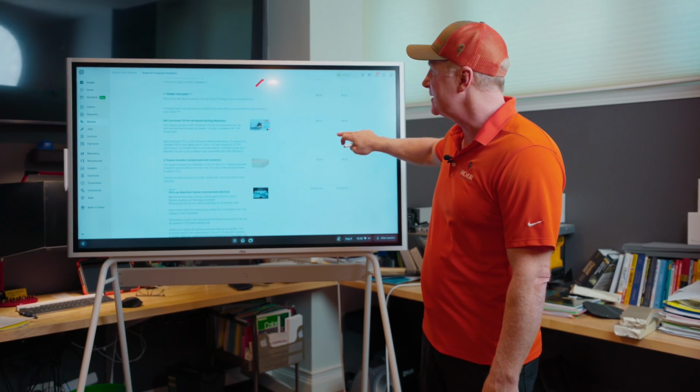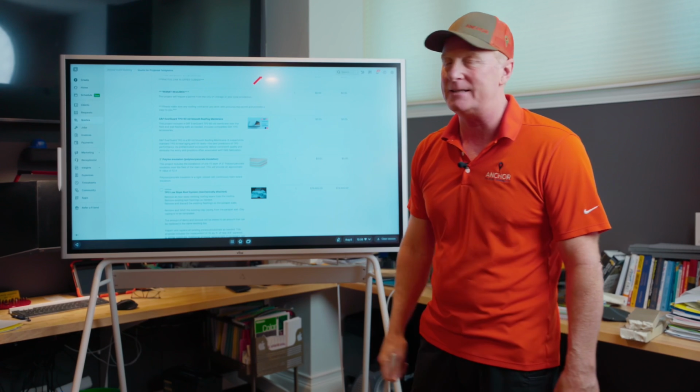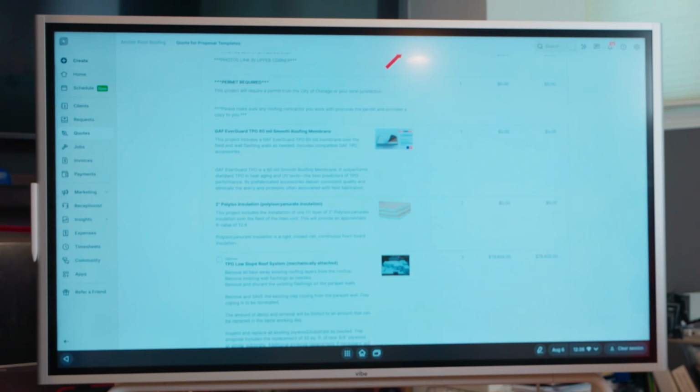Here we are talking about the materials a little bit. This one was a GAF Everguard TPO 60 mil. We've got a picture of the product and a little description of it.